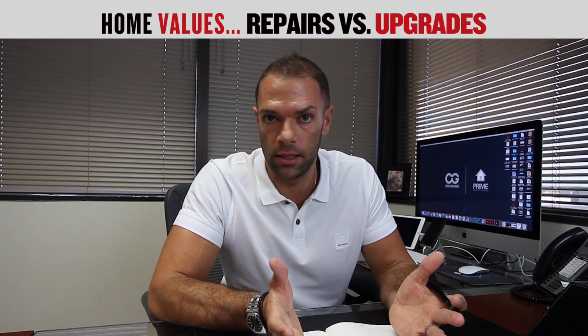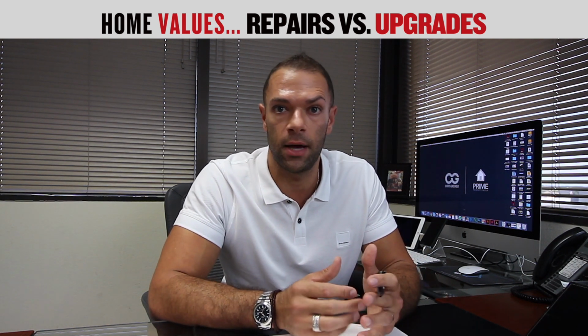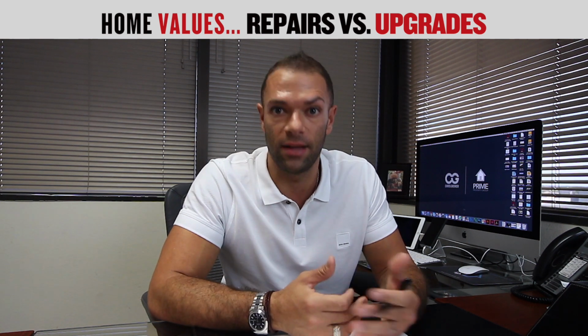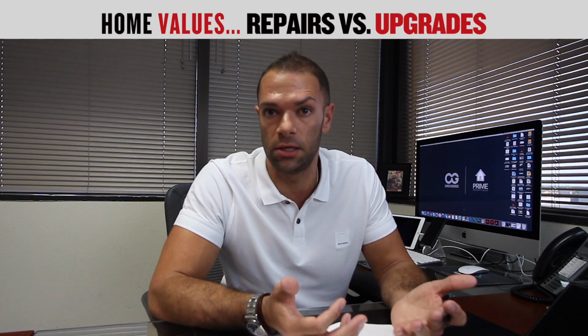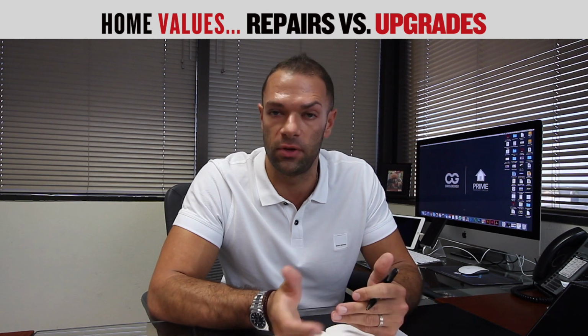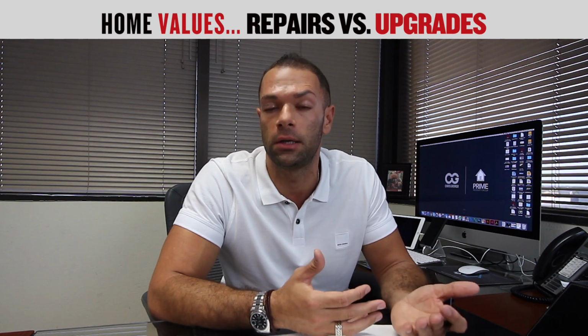or replace the water heater and stuff like that, really kind of keeping up with the functionality of the home and making sure that the house is working in proper order and that there's no leaks in the ceiling, that there is hot water coming out of the sinks, that the air conditioner is working properly. It doesn't necessarily add an enormous amount of value dollar for dollar to what you spent for those types of repairs, but what it does do is it adds marketability to the home.